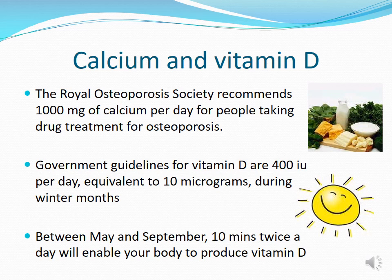Calcium is vital for strong teeth and bones because it gives them strength and rigidity. Most people should be able to get enough calcium through healthy eating without the need for additional supplements. The recommended amount of calcium per day is 700 milligrams for an average adult and 1,000 milligrams for people taking drug treatment for osteoporosis. You might also benefit from up to 1,000 milligrams of calcium per day if you have osteopenia. If you cannot get enough calcium in your diet, then a supplement might be recommended by your GP or physiotherapist.